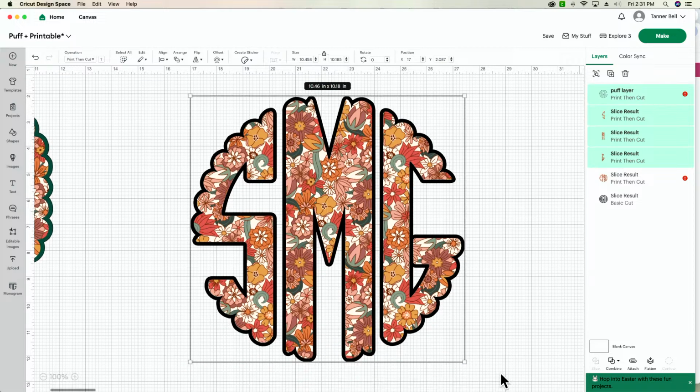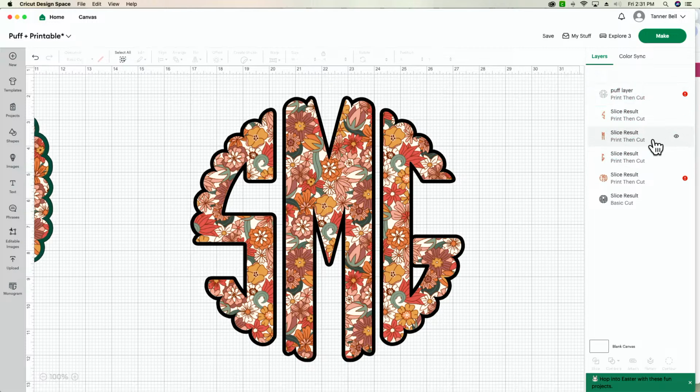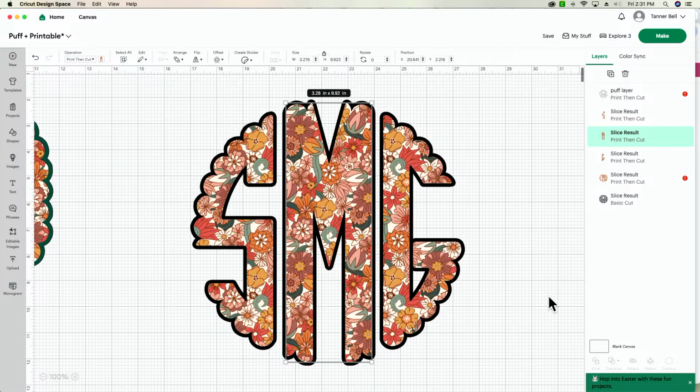But one other thing that you do have to be aware of is the center letter. The center letter does have to remain under 11 inches, okay? So our M, we're still looking at 9.5. So we're actually good. Not a problem there.